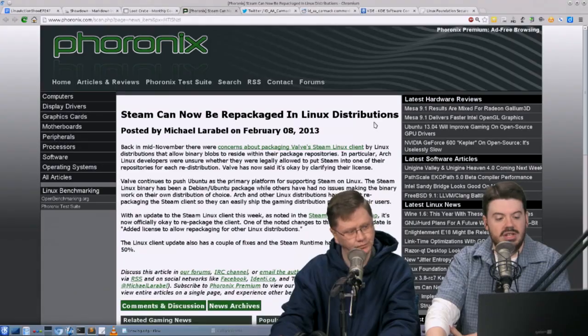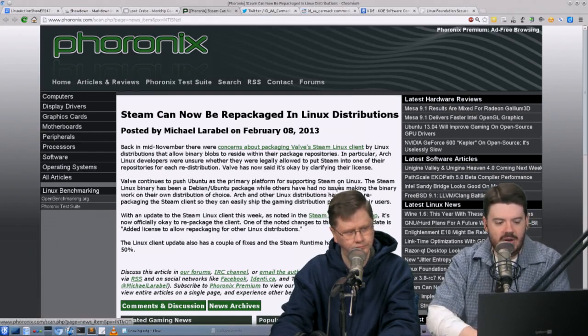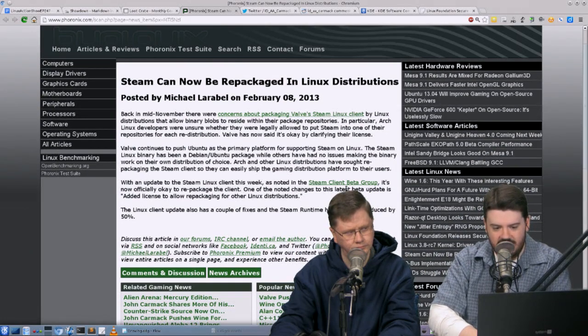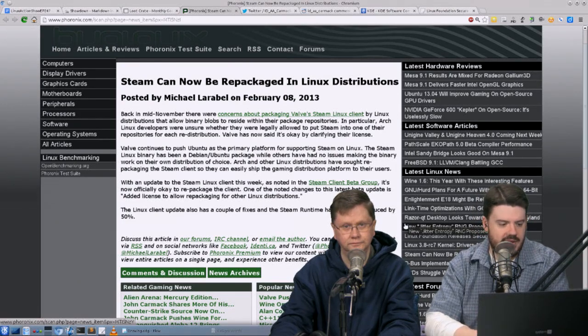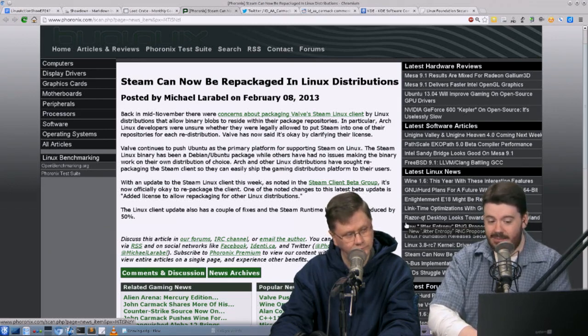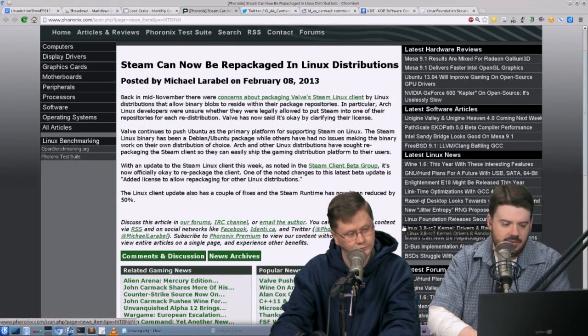I thought this is pretty cool. Steam can now be repackaged in Linux distributions. So back in mid-November, there were concerns about packaging the Valve Steam client. Remember, they got into Arch for a little bit, but then they pulled it because they weren't sure about the licensing. Even though Valve is continuing to push Ubuntu as the primary platform for Steam, the Valve binary is packaged up by them for Debian and Ubuntu.